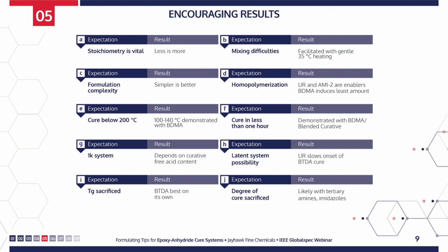Formulation complexity. We've presented 12 different formulations to you, but the fact is that they are quite simple in their approach. We're not adding more than we need. We're not adding more ingredients than we need. We're focusing purely on resin, curative, and accelerator. This allowed us to really understand the behavior. So it's important here for everyone to understand that simpler is quite often better, especially when you're putting formulations together. There are many cases where people add so many things, after a while they don't even understand why the things are in there.